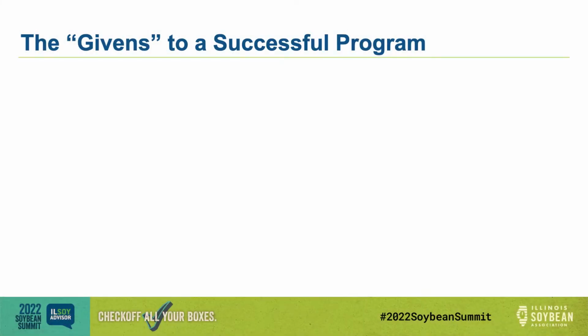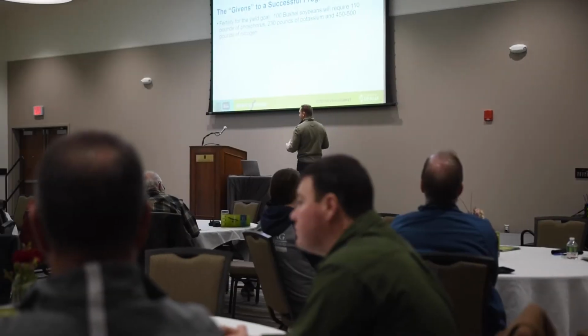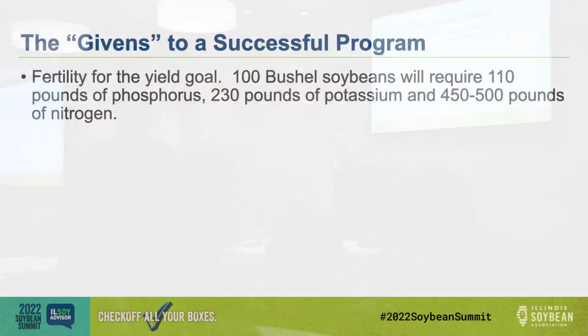Here's what I call the givens for a successful program. These are things that I say every single grower in this room should be doing just to obtain yield. Again, fertility for that yield goal. I like easy math, real easy math. So I put 100 bushel up there because again, we're talking in 100 increments and it's easy to do the math. So we need 110 pounds of phosphorus, 230 pounds of potassium, and 450 to 500 pounds of nitrogen to grow a 100 bushel soybean crop.